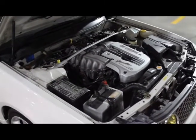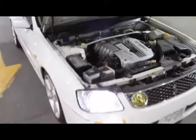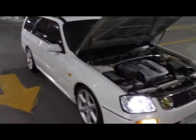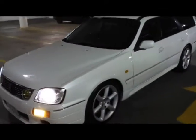The car is super clean. It runs and drives like a brand new car. And I mean, just look at it. She's a beauty. So I'll close the hood and I'll do one last walk around. And then I'll tell you guys what I want for it.